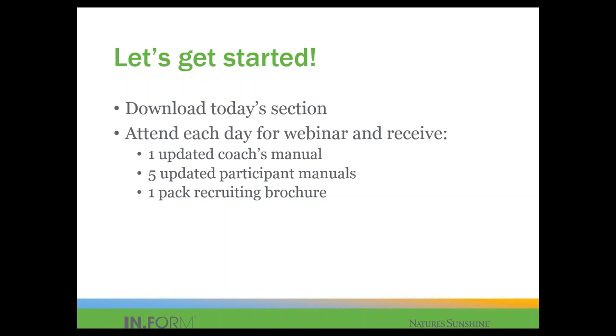In addition, for attending each of the webinars, this being the first one of five, you will at the end of this week receive one updated coach's manual along with five participant manuals in the new format and a pack of recruiting brochures. All of this is new material that was launched at convention, and we're excited to provide that to you at the end of this webinar series. So look out for that. We do need you to log in every day and join us for each session.